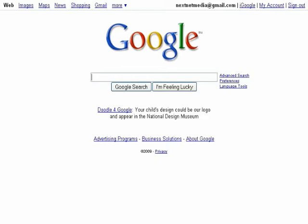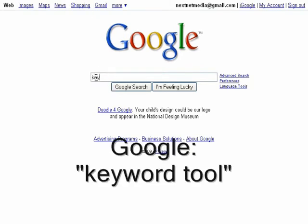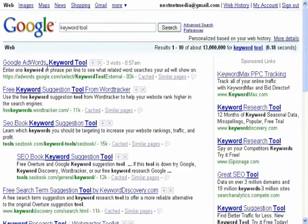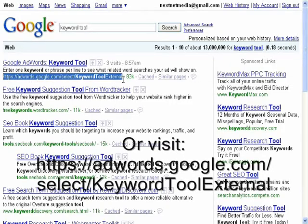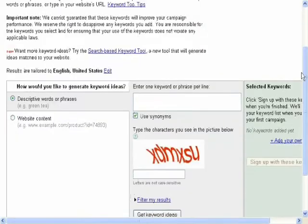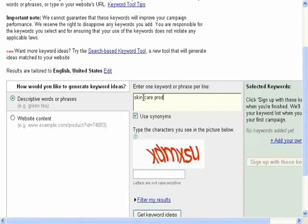Now there are many keyword selector tools on the internet, but the one I prefer is the Google AdWords keyword tool. You can do a Google search for keyword tool, and as you can see, it comes up number 1 here. So I'm going to click on that, or you can highlight the URL and bookmark this also. Then I'm going to type in my term that I'm going to research, which is skincare products, type in this little code here and get keyword ideas.